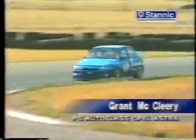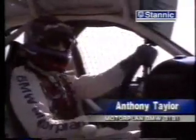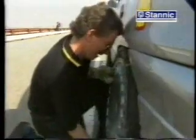With official qualifying getting underway, there were two reasons for more than the usual interest in the opening salvos from teams and drivers. The new Castrol Toyota Camry was an unknown quantity, and no one was too sure what effect the wings would have on lap times set by the front-wheel drive cars. Privateer Anthony Taylor in the Motorplan BMW was the star of the show in round 18 of the Standing Touring Car Series at AA Kyalami.